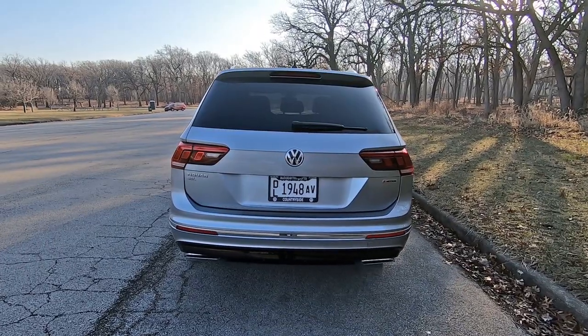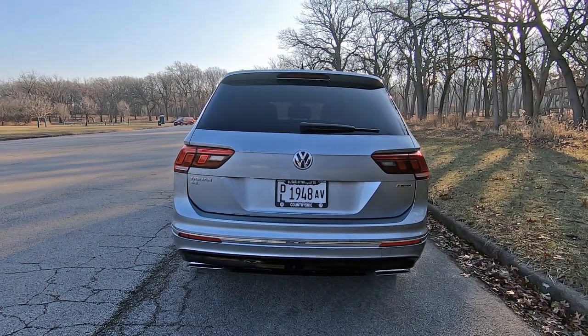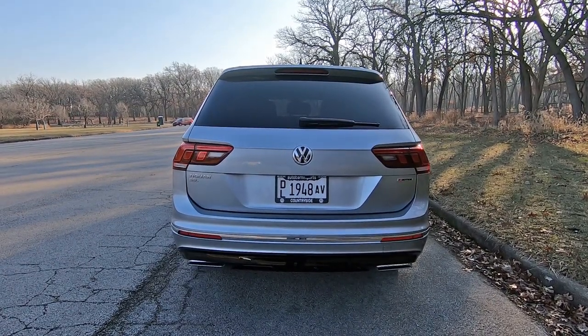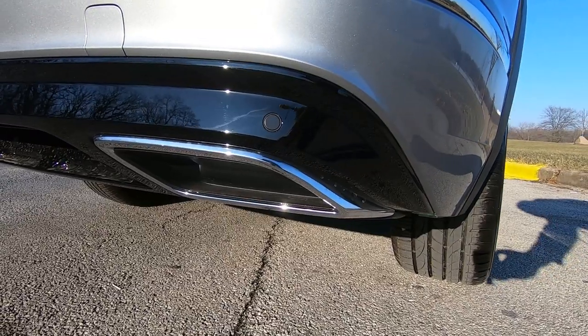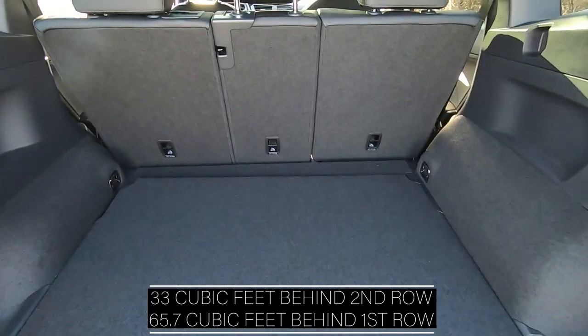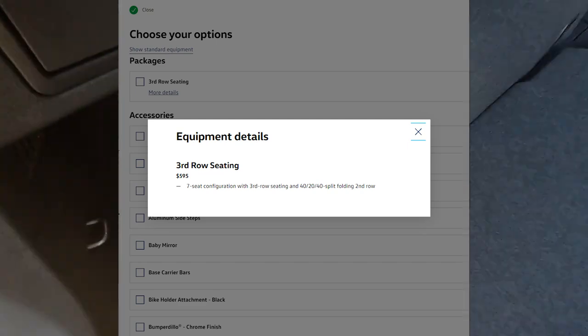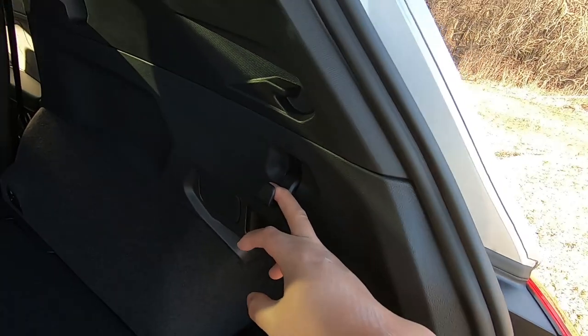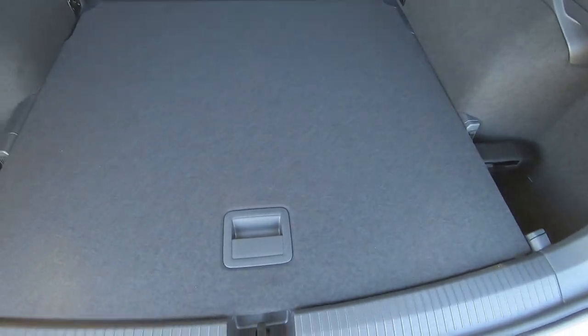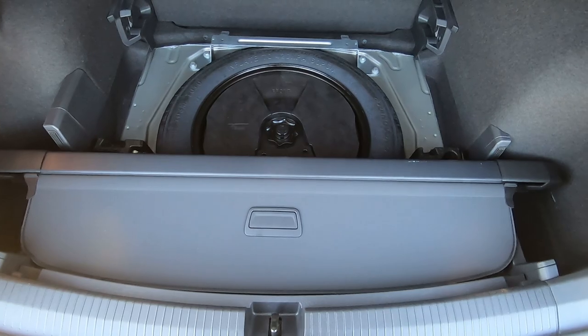The backside of the Tiguan has a narrow top and a wide bottom, overall pretty simplistic. All trims receive LED taillights, and on the bottom you see two chrome surrounds for the exhaust. The trunk of the Tiguan is enormous for this class, and that's because you can opt for third row seats. No other compact SUV offers this anymore. On the left and right side, you have handles to fold down the second row and deep cubby holes as well.